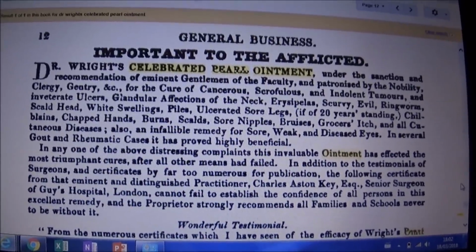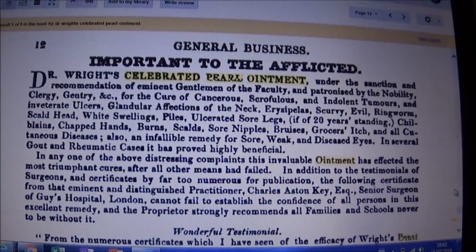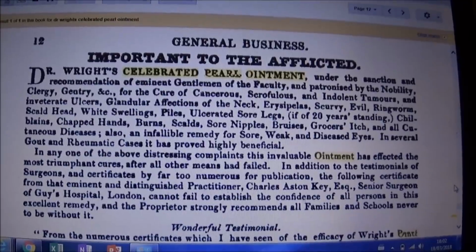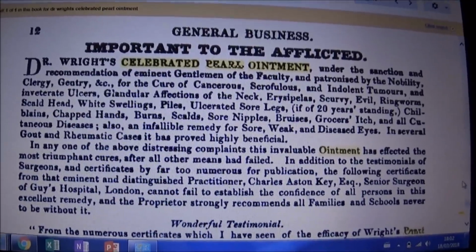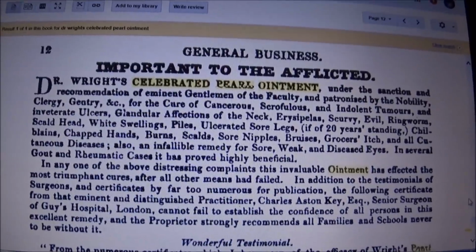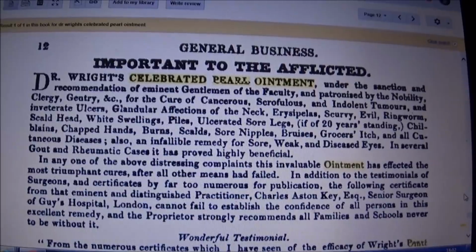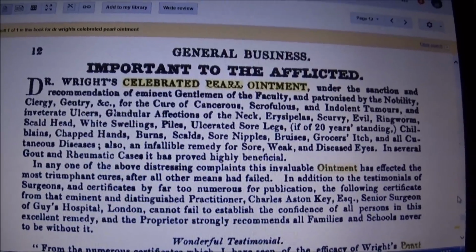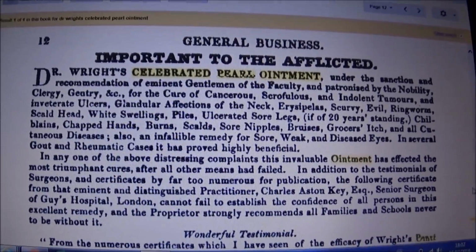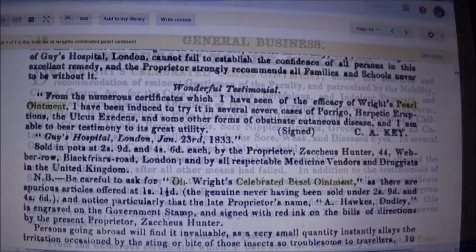It's also endorsed by the distinguished practitioner Charles Aston Key Esquire, Senior Surgeon of Guy's Hospital London, although I did come across a letter recently as well in one of the journals from the mid-1800s that said that this was all false and it was just part of the campaign of quackery, which I can well believe.